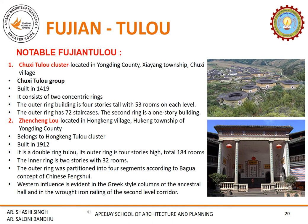The second one is called Zhangchang Lo, which is located in Hongkang village of Yongding County. It belongs to the Hongkang Tulo cluster. It was built in 1912. It is a double ring Tulo, having the outer ring of 4 stories, which consists of 184 rooms, and the inner ring, which is 2 stories high, having 32 rooms. The outer ring was partitioned into 4 segments according to the Bagua concept of the Chinese Feng Shui. Western influence can be seen in the Greek style columns of the ancestral hall and in the wrought iron railing of the second level corridor.